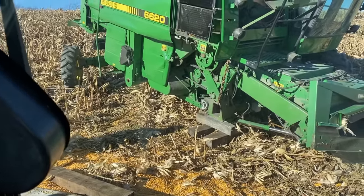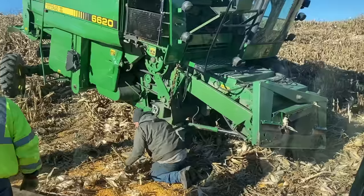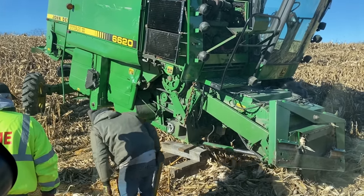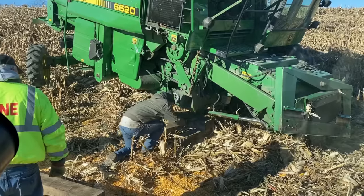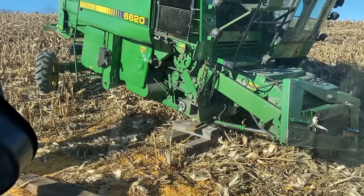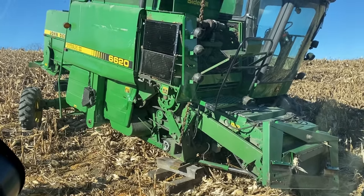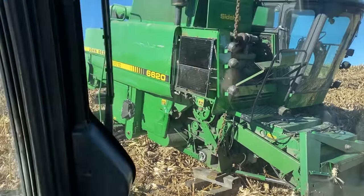You want me to set it there? Redoing our crib blocks. Just afraid it's gonna squash it into the ground a little bit more. See if she'll take the weight. Beautifully. Why don't I just stay on a little bit? No reason not to.